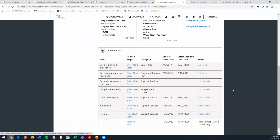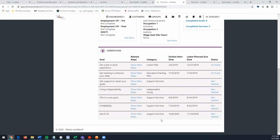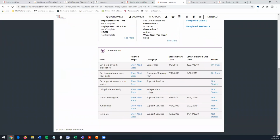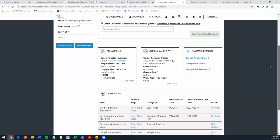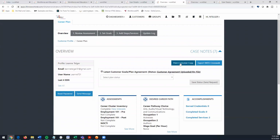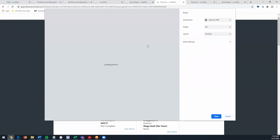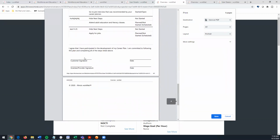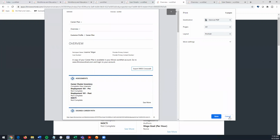Let me go down here. We're looking at the overview page. You can see that the service that I added is down here as well. So as you make these updates, it's going to change the overview page, and the customer will have a view of this as well. So as you make updates, they will be able to see those updates being made in the system. If you're in person with the customer, you can print a customer copy, and there are signature lines down at the bottom. I believe you have the customer's signature, your signature, and if you wanted to save that and put it in the file, that's an option as well.